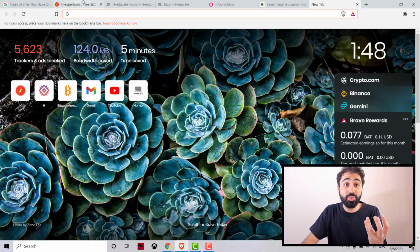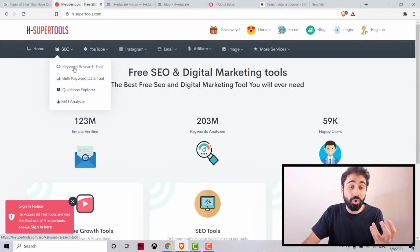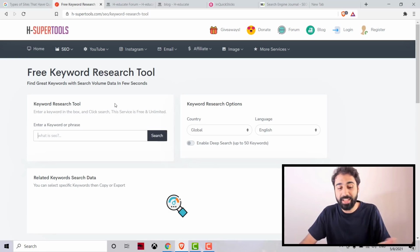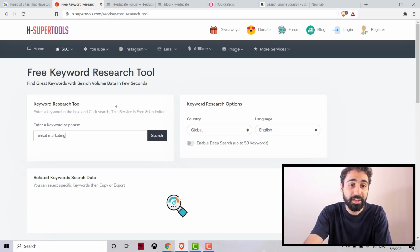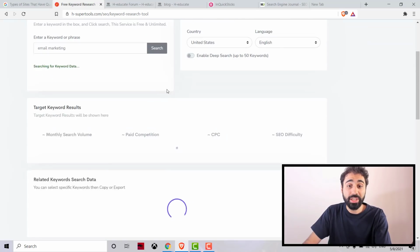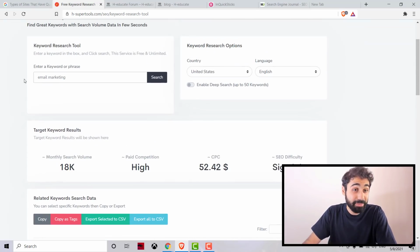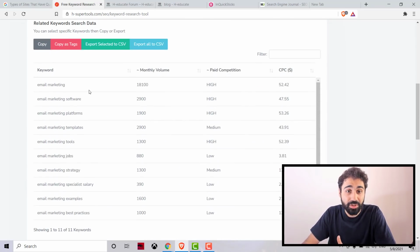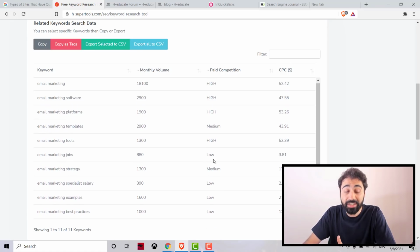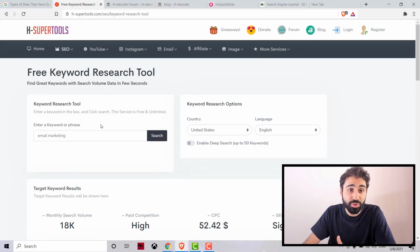By the way, you can go here to H Super Tools, SEO keyword research tool. It's totally free. You can write a topic here as an example, email marketing, select the country you want to target, say search, and you will see now that email marketing has $52 as CPC. So it's a very good topic to target. Also, you can get a lot of related keywords with CPC here. Also, you can collect from H Super Tools.